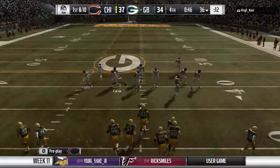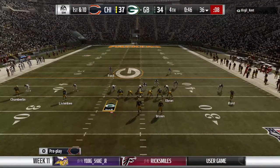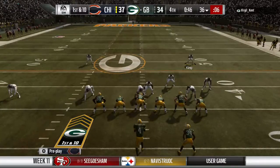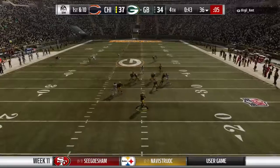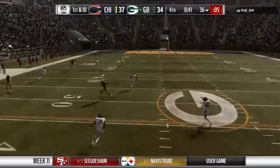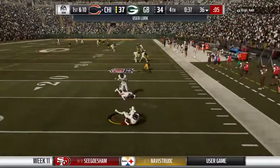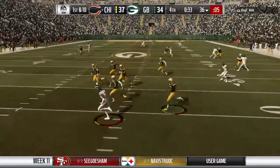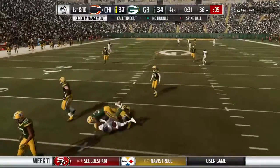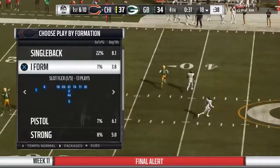So from the 36 now, 1st and 10. Back to throw. He's going to let it fly. And, oh, a crusher there as it's intercepted. Desmond King picks it. And a big turnover there as his guys will get the football back.